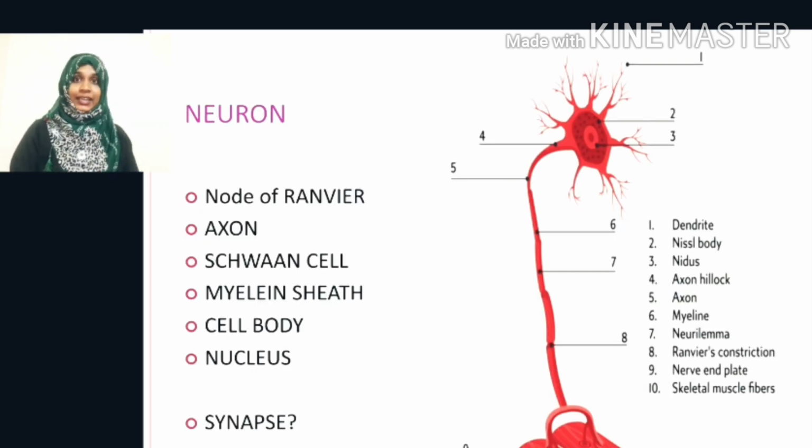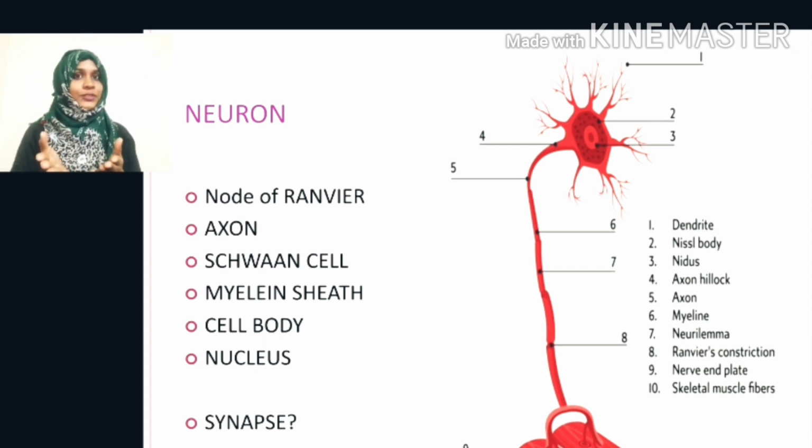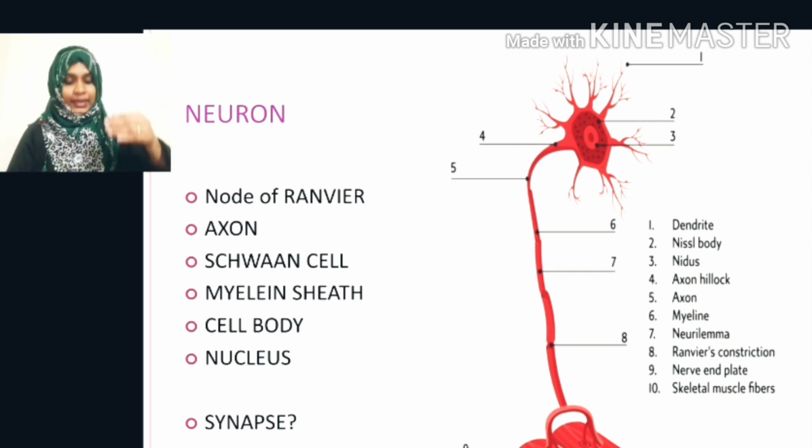The functional and structural unit of the central nervous system is called the neuron or nerve cell. So we will see what the important parts of a neuron are. As I told before, this is the functional and structural unit of the central nervous system. The neuron consists of different parts. First of all, the neuron is made up of Schwann cells. These Schwann cells are situated one by one like bricks, and the gap between one Schwann cell and another Schwann cell is called the node of Ranvier.